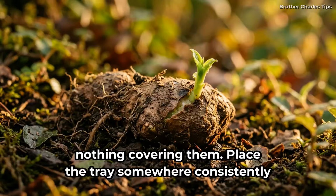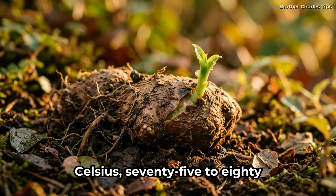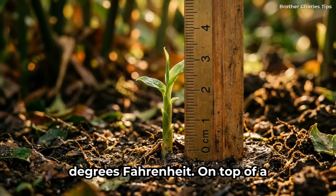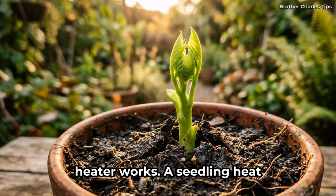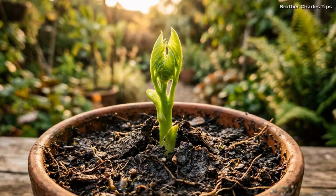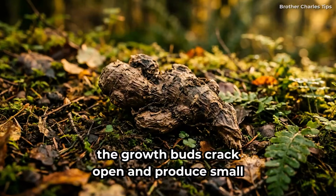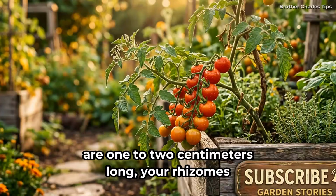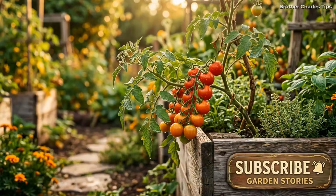Place the tray somewhere consistently warm, 24 to 27 degrees Celsius, 75 to 80 degrees Fahrenheit. On top of a refrigerator works. Near a water heater works. A seedling heat mat set to that range is ideal. Within 7 to 14 days, you will see the growth buds crack open and produce small green shoots. Once those shoots are 1 to 2 centimeters long, your rhizomes are confirmed viable and ready to plant.